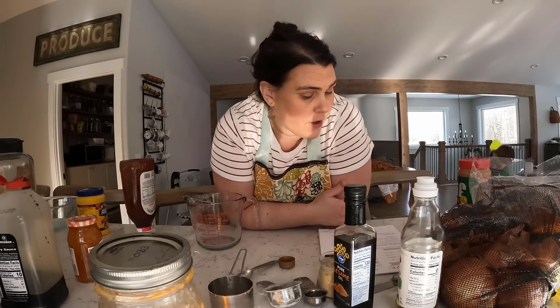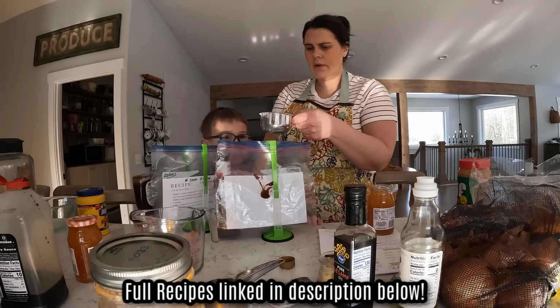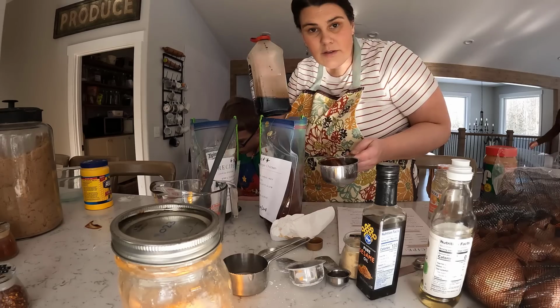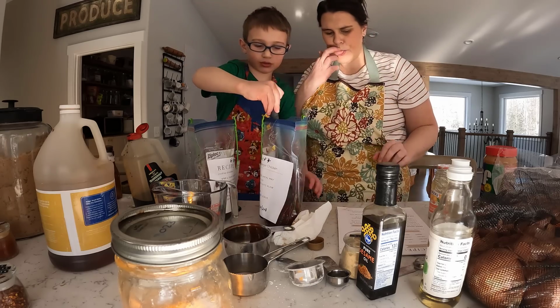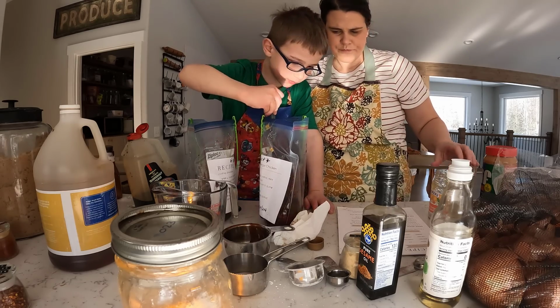Okay, kind of got off to a rough start, but we're going to power through. Orange chicken is next. We're going to make the sauce. Okay, so we need 2 cups barbecue sauce in each bag. Soy sauce, apple cider vinegar. I dropped a little bit.